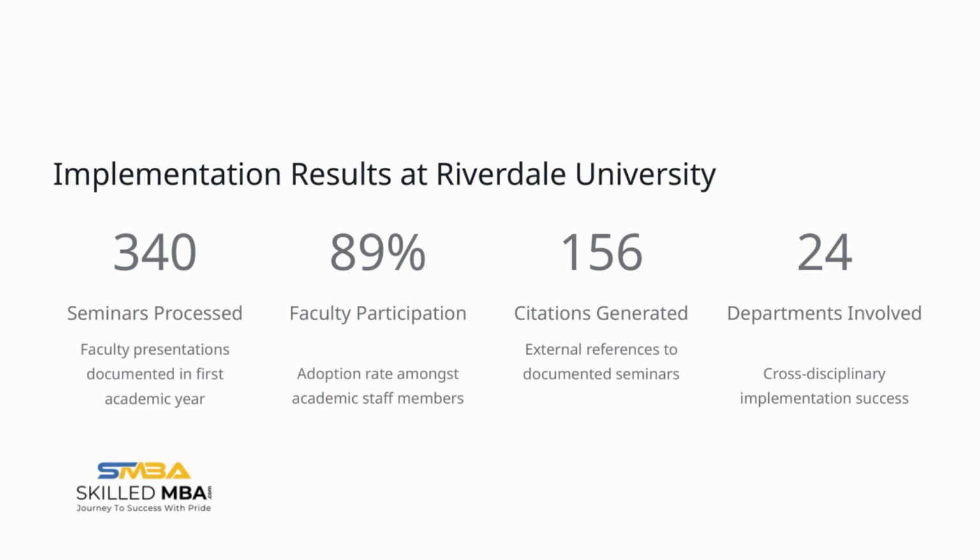Riverdale University processed 340 seminars in the first academic year, achieving an 89% faculty participation rate. This initiative generated 156 citations, highlighting its impact on scholarly communication. Involving 24 departments, the cross-disciplinary success underscores the program's broad adoption and effectiveness in enhancing academic visibility and collaboration.